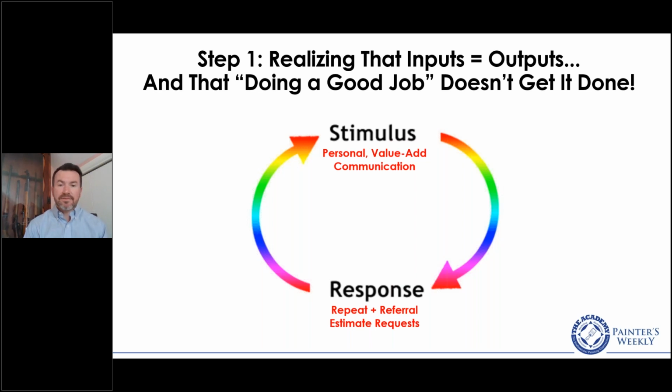So when you paint for somebody and you do a great job, just like my plumber friend, it works really great for a few months until we forget the name of your company and who you are, and the business card goes in the trash and whatever. So what is it? The input in retention and repeat, our repeat and referral business, is personal value add communication. That's how we do it. And the response is repeat and referral estimate requests. That's how that happens.